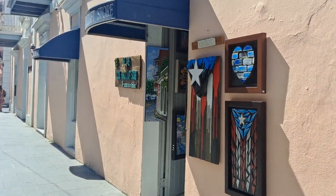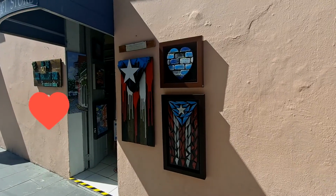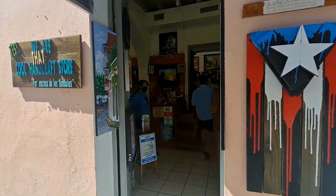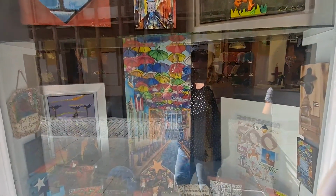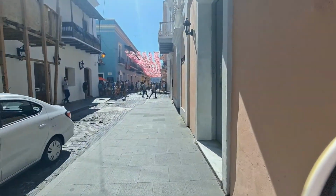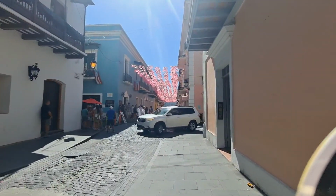I want to buy so badly the one with the cobblestones in the shape of a heart. I have been looking for that decoration for so long, and I wanted to have it in my home. So one day I am going to buy it. I have seen a few of these things in Plaza Las Americas, on the third floor and on the first floor in front of Starbucks. There is a mini kiosk with a lot of things just like that. So if you're not going to Old San Juan, maybe in Plaza Las Americas you can find it.